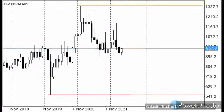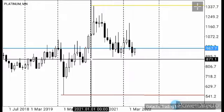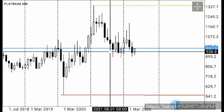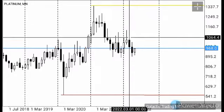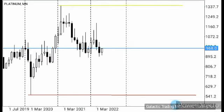All right. So what else can we see by just looking at this particular monthly chart of platinum? Another thing that I can see is that we have a very strong level of support in this region over here. As we saw price coming down, rejecting this level, it went up again, came down again to reject this level, and it did so once again at this level. So I'm just going to mark this area again so that we do not forget about it. Just mark it like this. It's a very strong level of support.